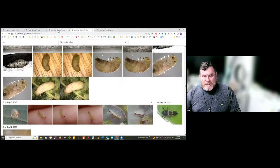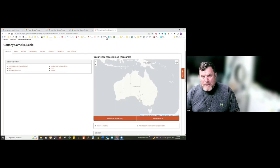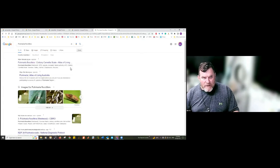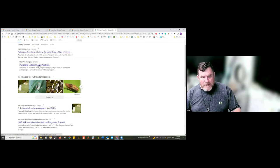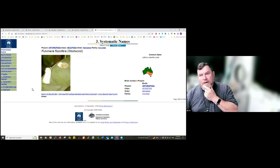So, yes, did I get it perfectly right? No, I know I've got a scale insect. I know that I'm halfway there, and it's probably not Pulvinaria as the thing. Cottony camellia scale does not appear to be in Australia, but we'll check to see if it is more. So a good search process. Well, it says it's present. So there we are. It is present. So that's probably what it is then, Michele.